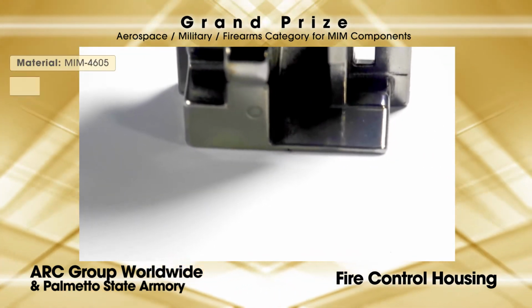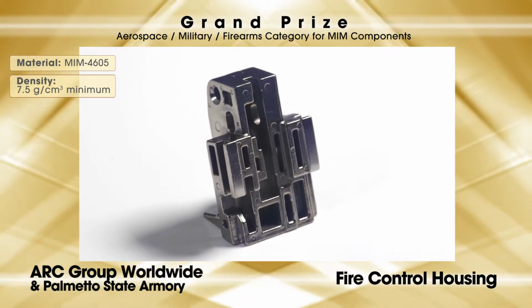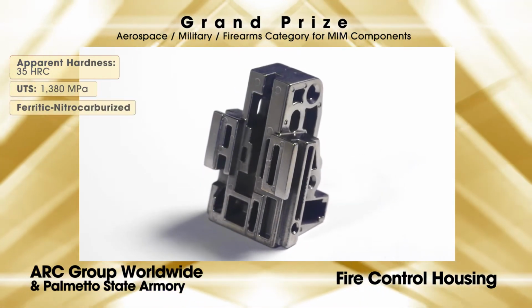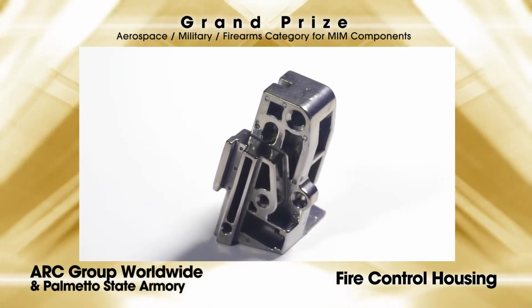Made from MIM 4605 low alloy steel, the component is sintered to a 7.5 grams per cubic centimeter minimum density. It is subsequently ferritic nitrocarburized in a salt bath to achieve an apparent hardness of 35 HRC and a tensile strength of 1380 megapascals. The component is molded in a 2-cavity tool with multiple slides.